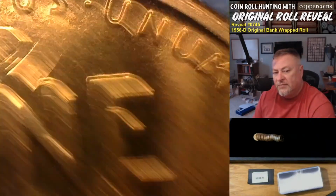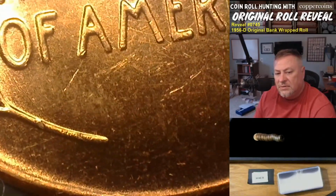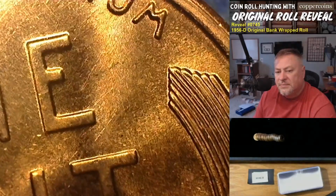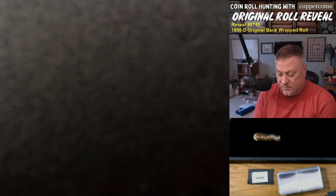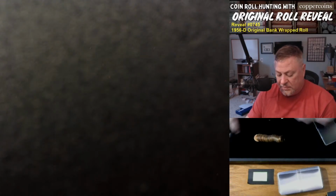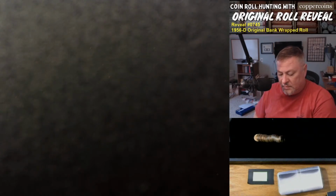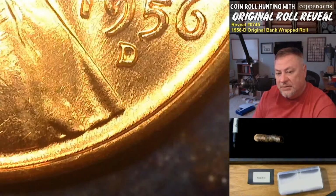And let's see if we have anything on the reverse. Nothing remarkable that I can see. On to the next coin. That was coin number 20, Mr. Birchman. On to coin number 21. Coin number 21 will be Adam Chambers. See what we can get for Mr. Adam here.